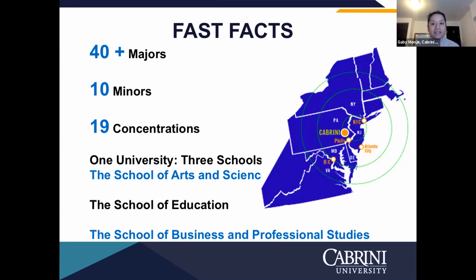So fast facts about Cabrini University: we have over 40 majors, 10 minors and concentrations. We have 3 schools where we divide our majors. We have the School of Arts and Sciences, the School of Education, and the School of Business and Professional Studies. We are located in Radnor, Pennsylvania, which is called the main line of Philadelphia. So we're only about 12 minutes away from Philadelphia.